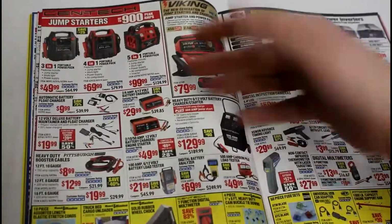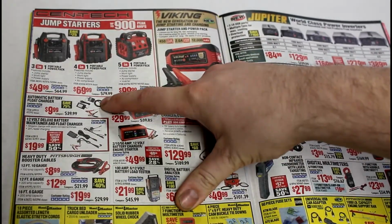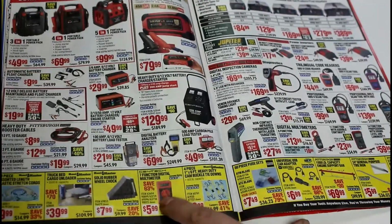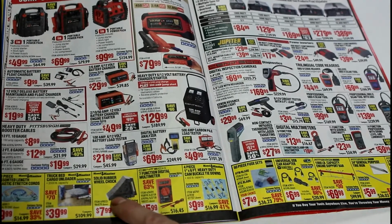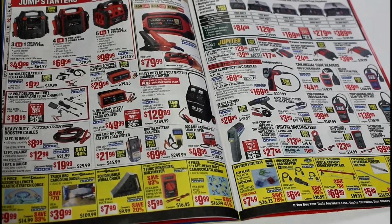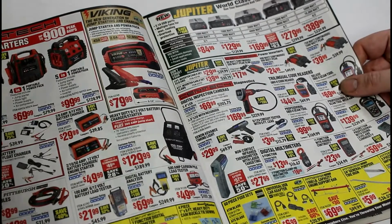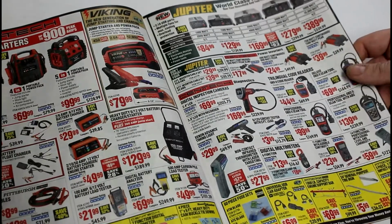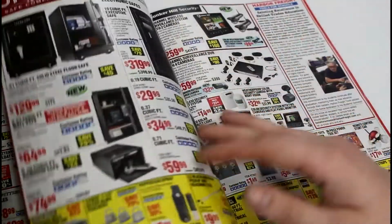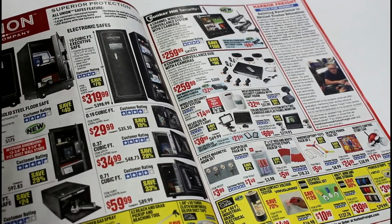The starter jump packs, never used them. I do have the float charger, and I use it quite often. The multimeter, horrible. I really like the solid rubber wheel chock. I use that quite often also. Never used any of the inspection cameras or inverters or the OBD2 scanners. Never had any of the safes. Never even really paid attention to them.